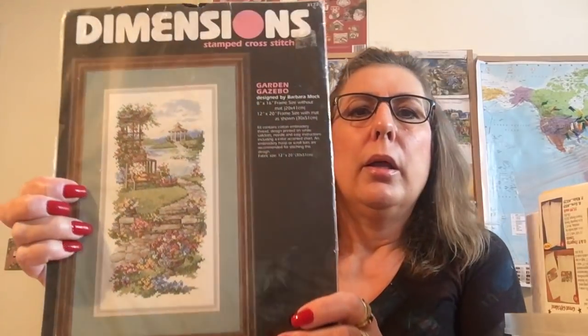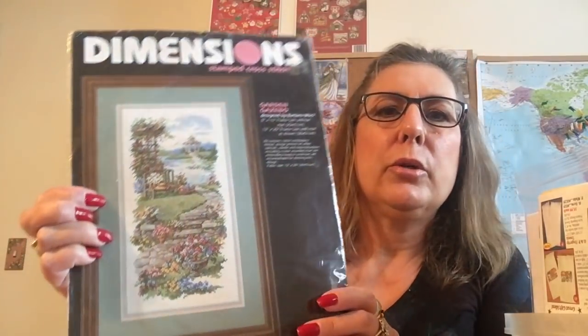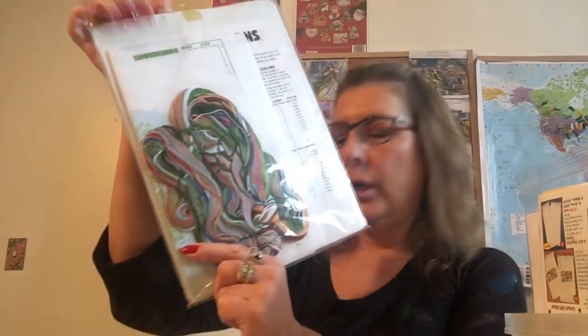Sorry for that. So this is a Dimensions Garden Gazebo stamped cross stitch. And this one I had picked out as a new start for this year. It's stamped with the blue, but this one's also got some green X's. So I just need some practice at getting back at those.